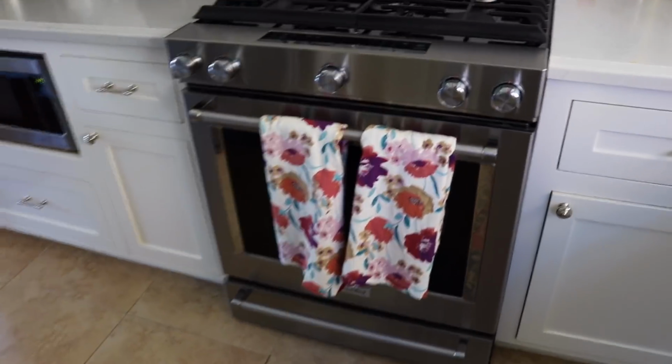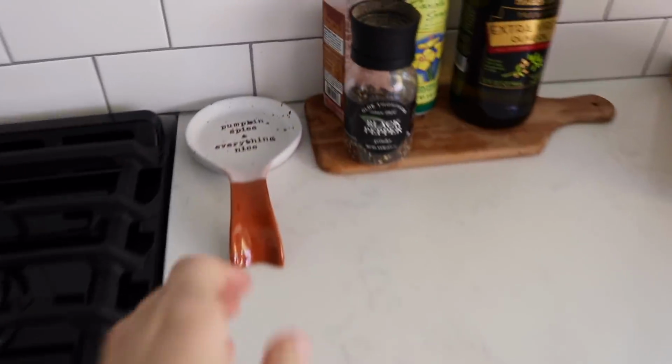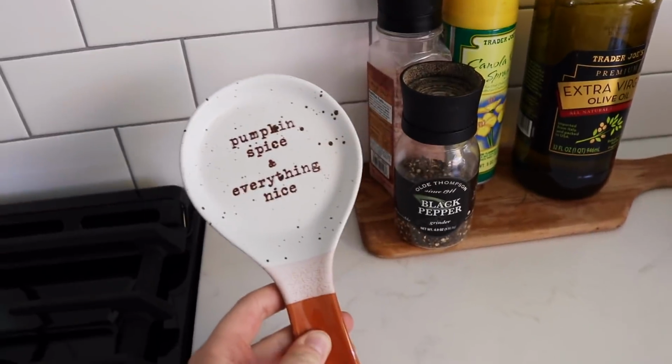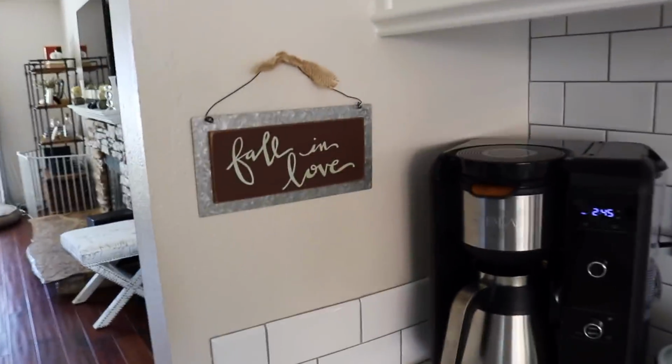I have these dish towels that I found from Home Goods. I love the colors in there. And then this adorable, what is this called? Spoon rest. That is so cute. And the last thing that I have in here is this little sign.